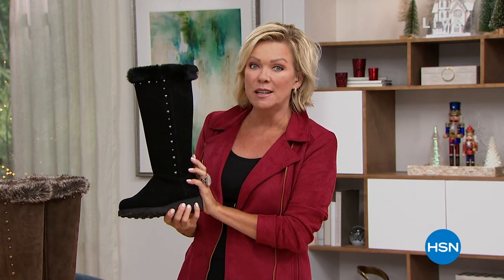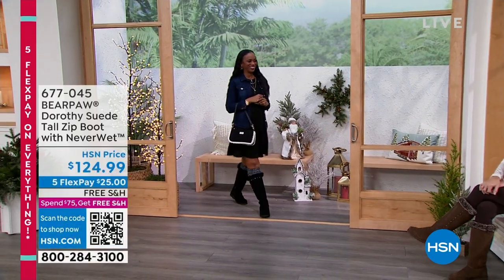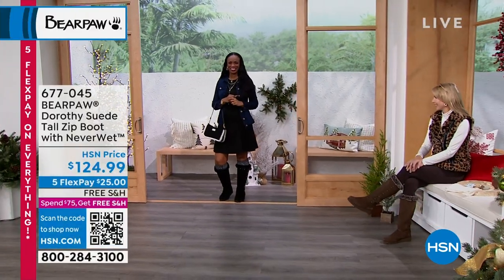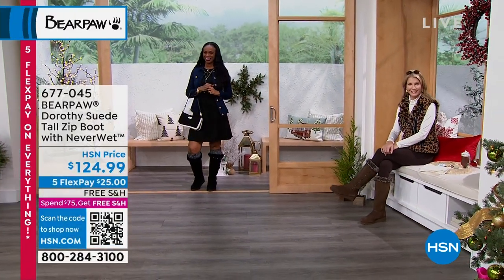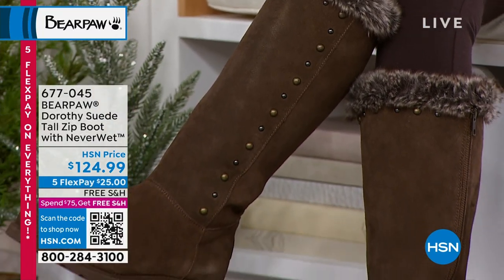And this boot is amazing. What a show we've had already. This is the only tall boot we have. We've got it for you in black, and we've got it now in the hickory. We sold out of the stone already. So it is first come, first served on a brand new, beautiful style.